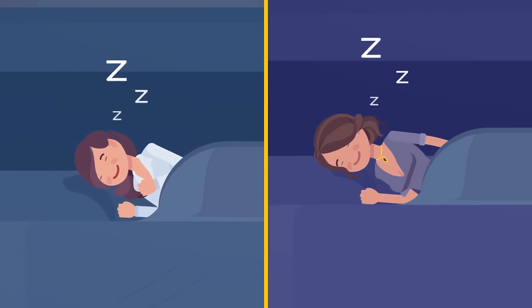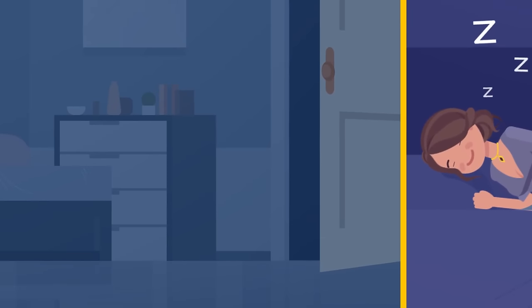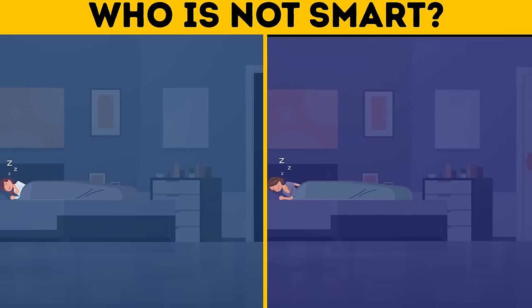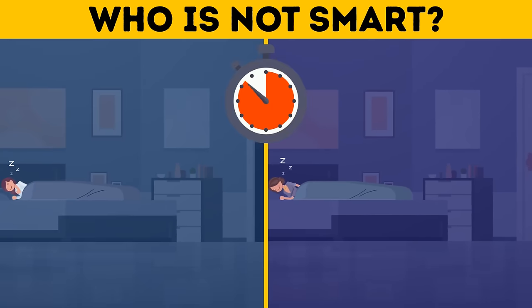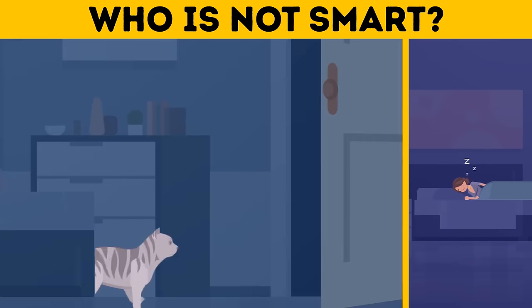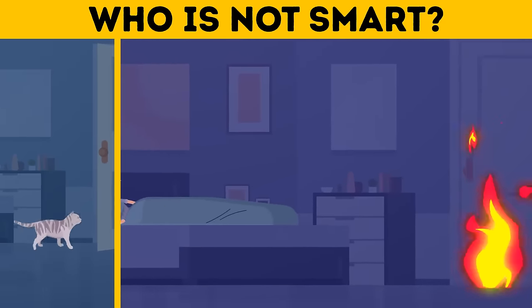Scarlett and Ellie are going to bed. Scarlett kept her door open so her cat could enter during the night, while Ellie prefers to close her door. Who is not smart? Scarlett. You should always close your bedroom door at night. In case of fire, it'll stop the flames for a while and give you more time.